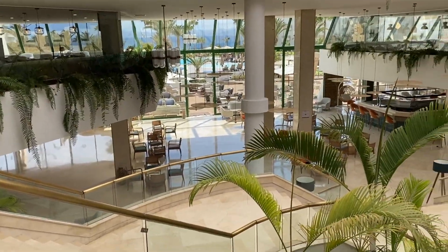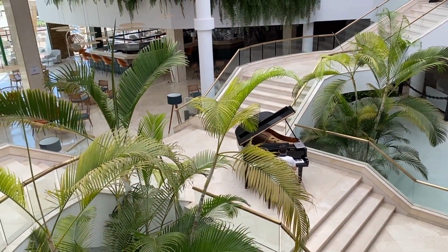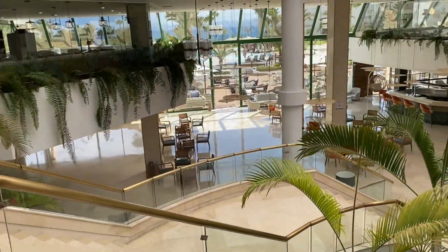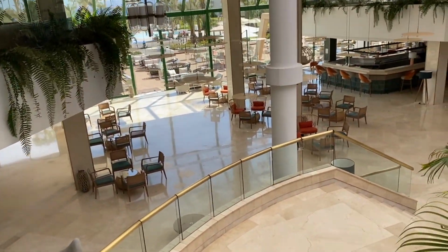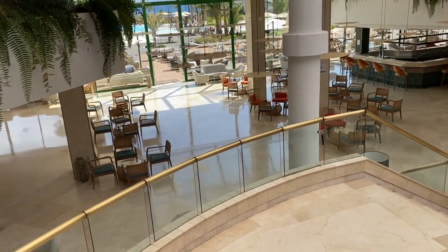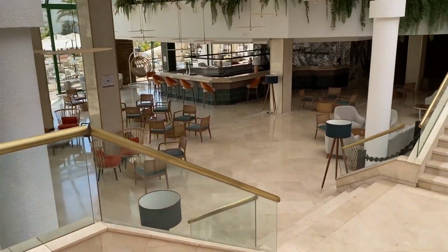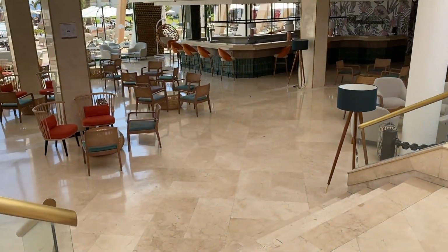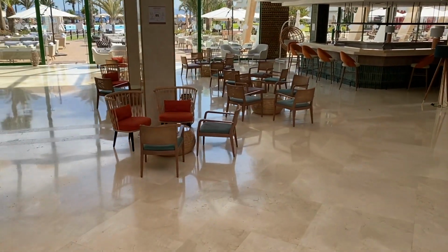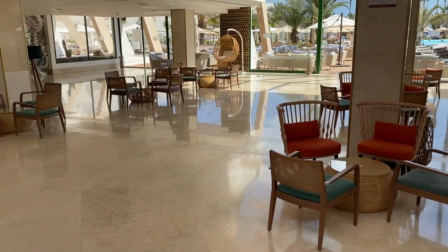So here we are inside Dreams. Someone playing very dramatic piano music down there. I think he's a guest actually. I'm just going to walk down the stairs and show you the outside. So this used to be the Hesperia Playa Dorada. And during the pandemic it's had a major refurbishment.